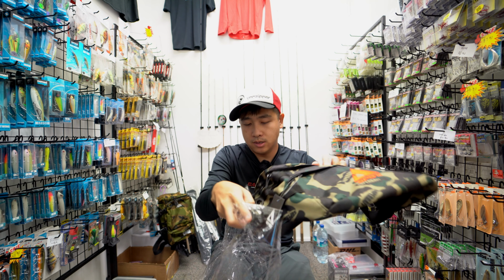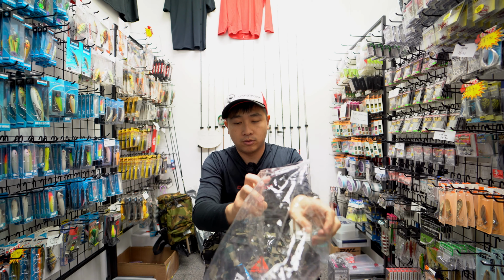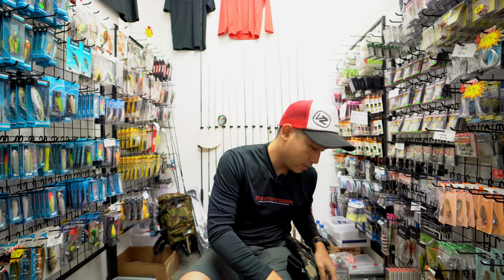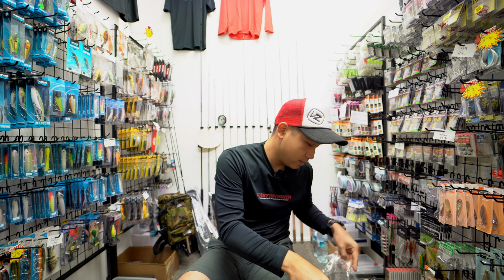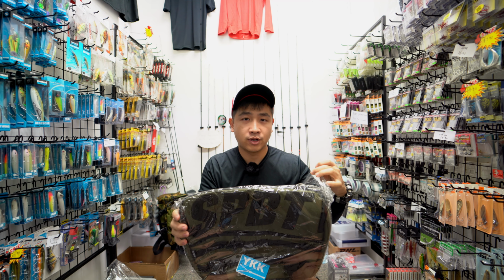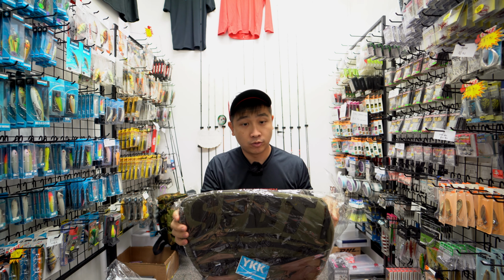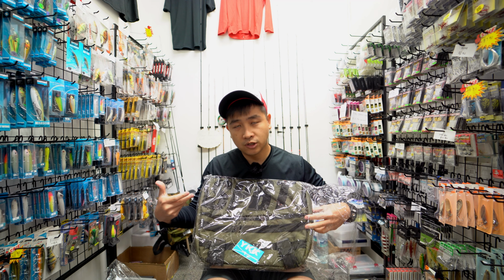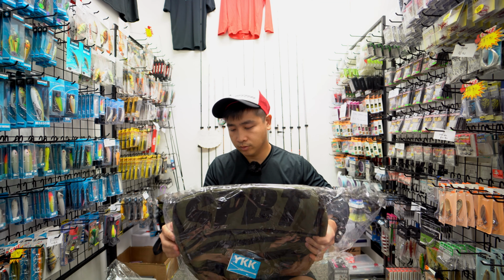The next one they have is their shadow bag. I'm going to show you their shadow bag. If you look at them, there are a lot in the market, because they also did a collaboration with Swimbait Underground. So Swimbait Underground actually has a shadow bag also, and they were at Keep Cast Japan last year also.